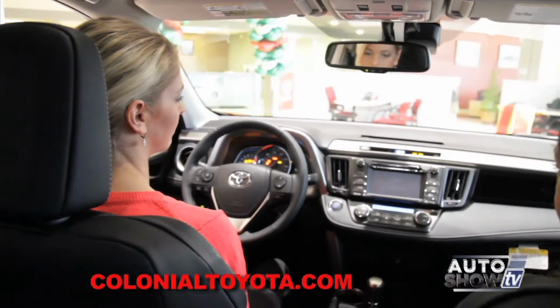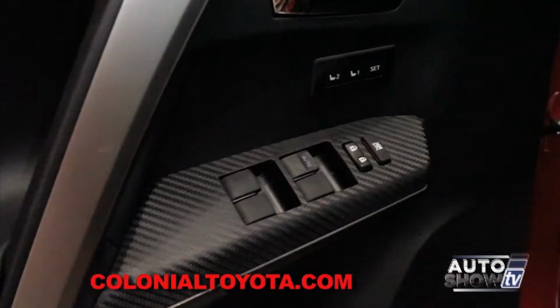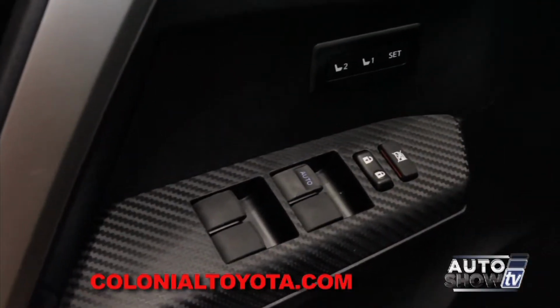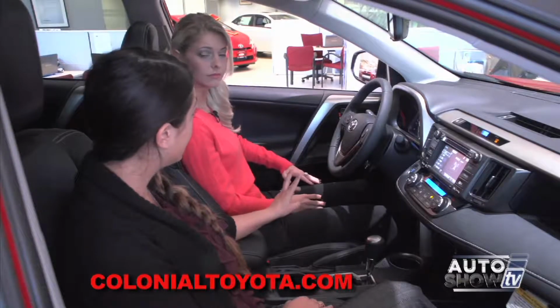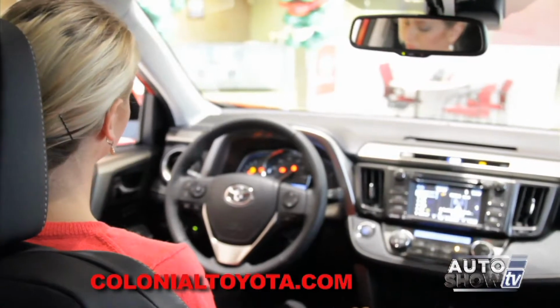Excellent. So we're going to take a look at the controls. We'll start over on your door panel. Actually, we have power windows, power locks, power window child safety locks, as well as 2 memory seats. So you can save it for yourself or a significant other in your perfect setting.